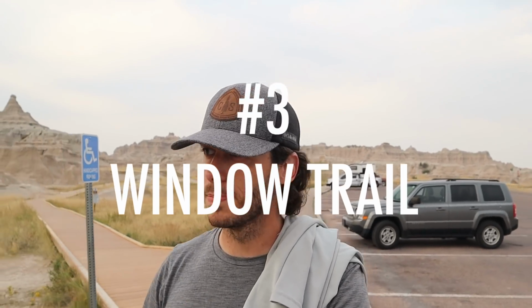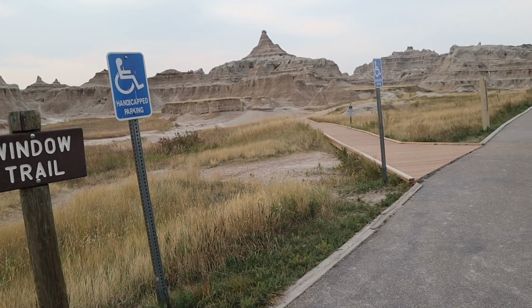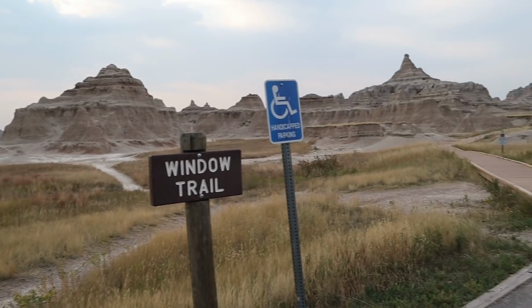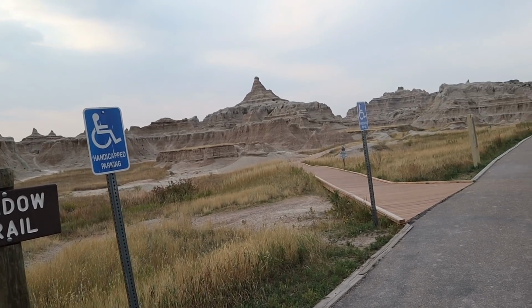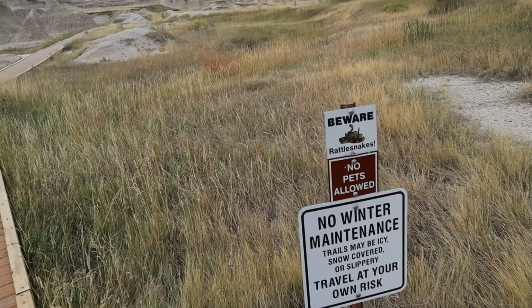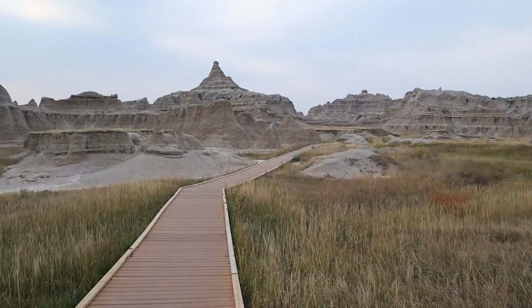Same parking area. I think it just follows this little boardwalk out to an opening out here so you can look out at the Badlands beyond. And of course we get another rattlesnakes sign. For the record, I have not seen any yet.